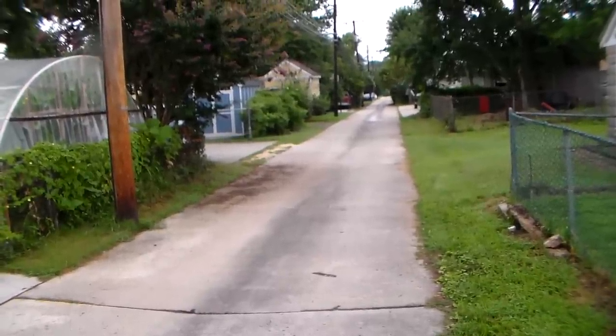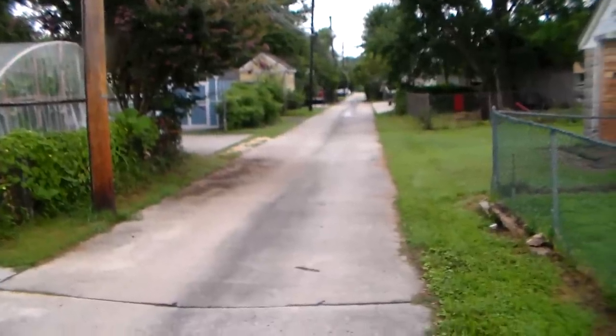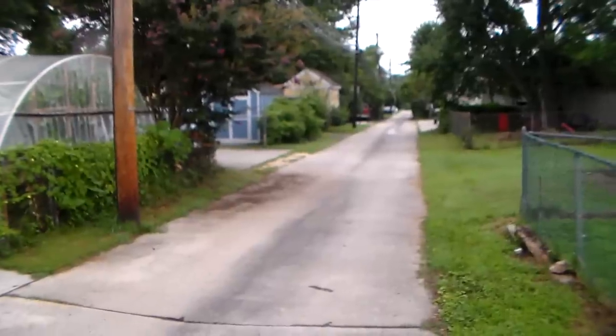I thoroughly enjoy walking over here, but I'm just doing a survey of the neighborhood, walking around, because a lot of people live in a suburban area. They don't live where I live. I live in a country area.